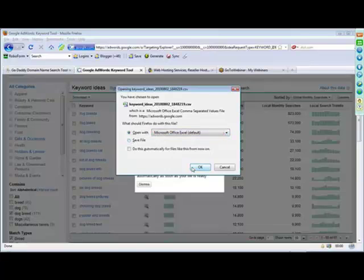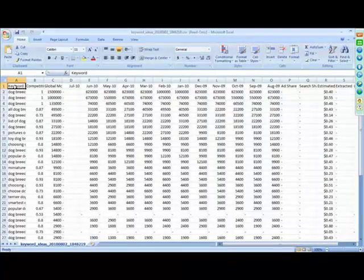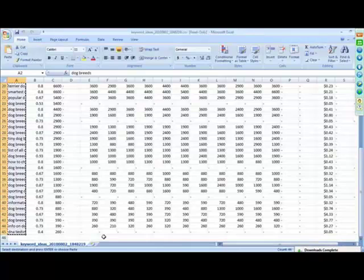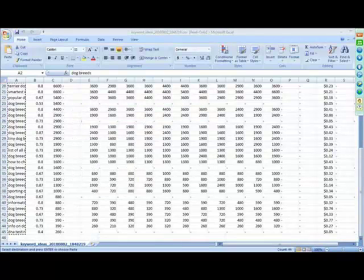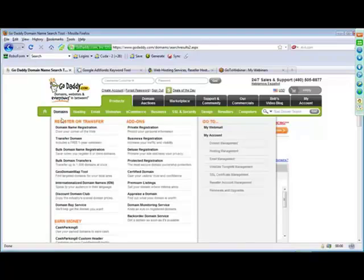And you can choose what to open it with, so we'll just open it with Excel for right now. This is just opening a listing of these keyword phrases, and I'm just going to grab all these keywords here that I got, copy that, and go right on over to GoDaddy's website. Let's just see domains, and then you want to come down to where it says bulk domain registration.